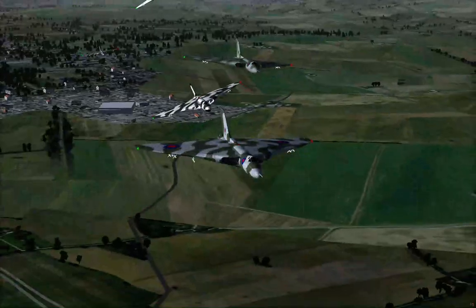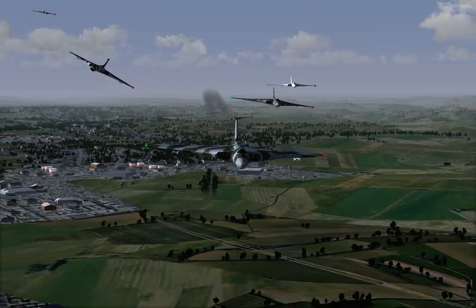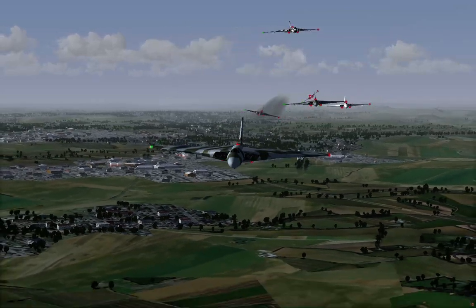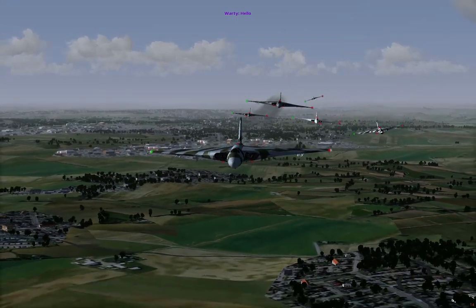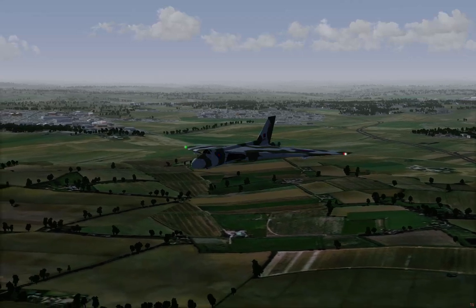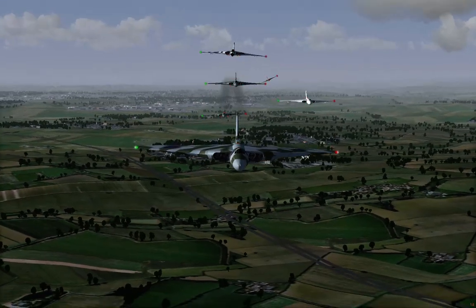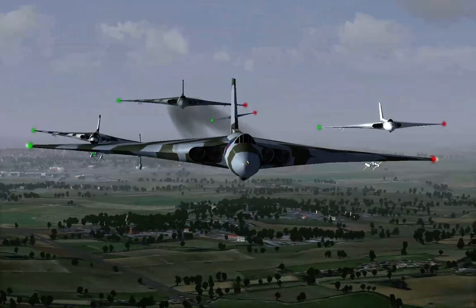It's one of the only reasons I keep the in-game map open. We've got aircraft spread out a bit, but we'll just do the best we can. I'll look at the camera.